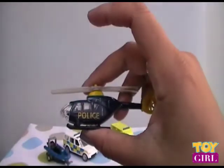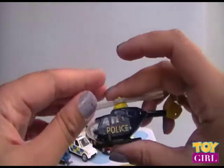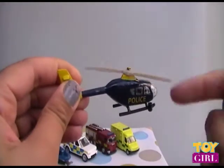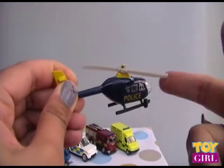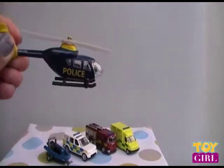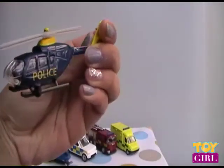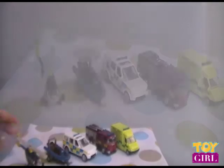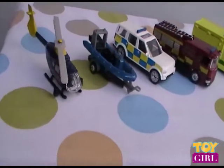And next up we have the police helicopter. Look at these propellers. What sound does a helicopter make? Do, do, do, do, do. And these propellers go so fast. Okay, guys, and there we have the police helicopter.